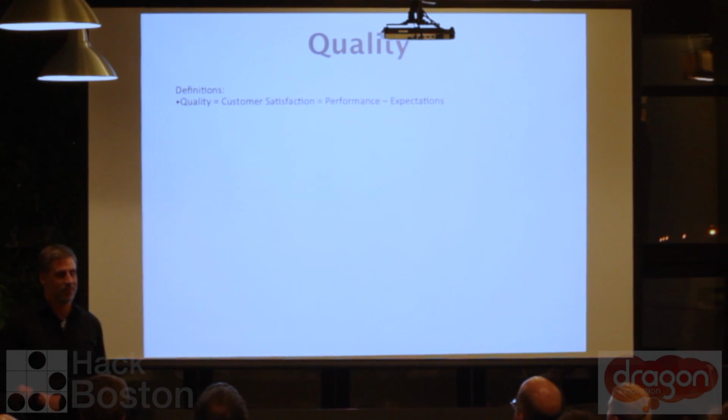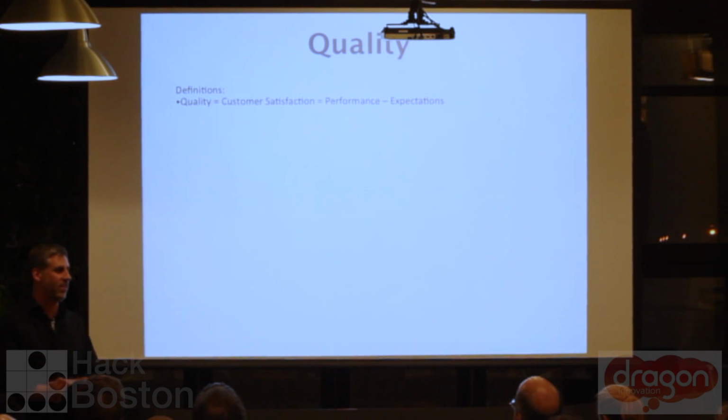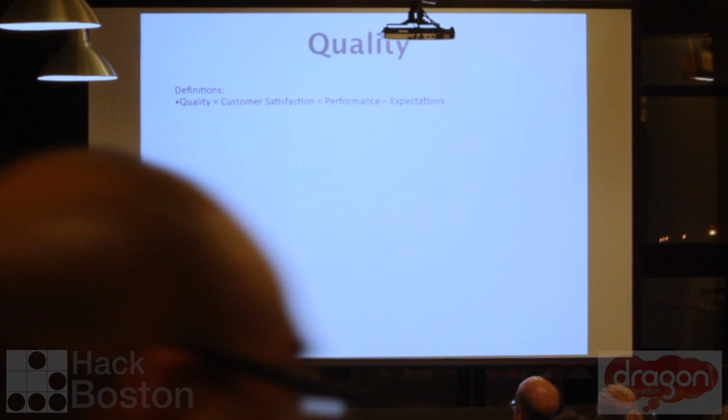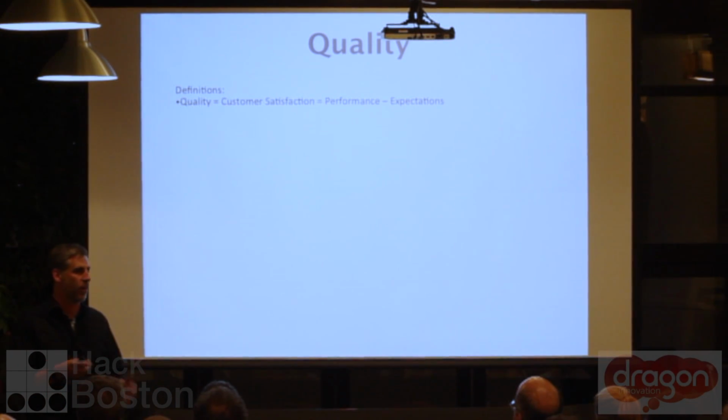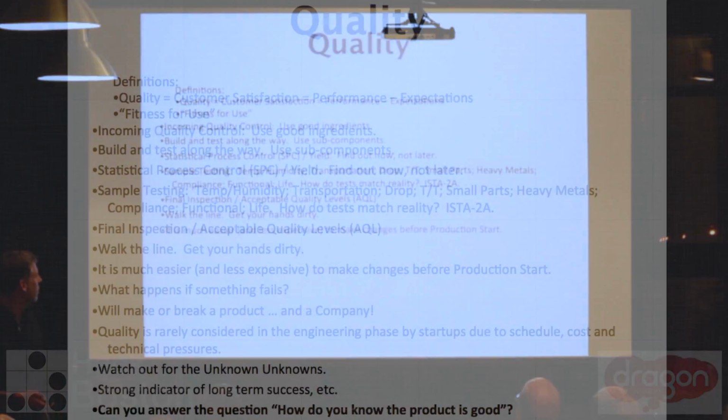So a few quick definitions, like being engineers, how do you define quality? Here's a simple formula: it's customer satisfaction, and that's the performance minus expectations. So everything is different. You don't want to build a Rolex if people don't need that level of quality, because it's going to be way too expensive. That's not what we're trying to do here, but you want to match the quality with the application. And then fitness for use is another super simple one. I'm just going to zing through these, and we'll pick a few of them.